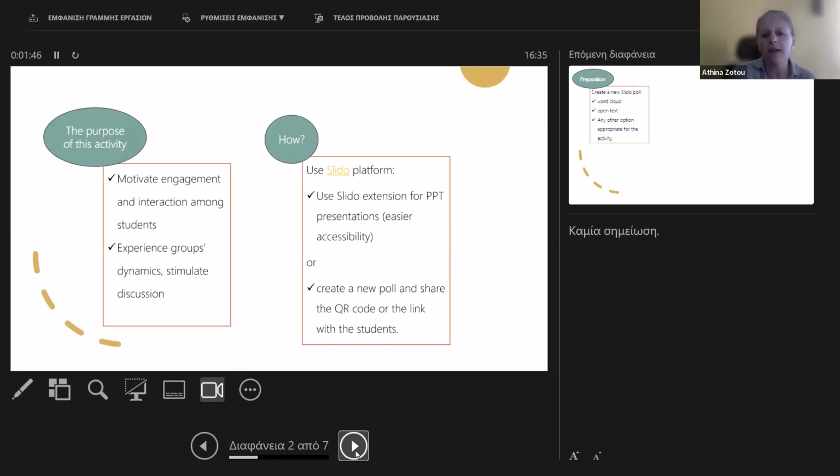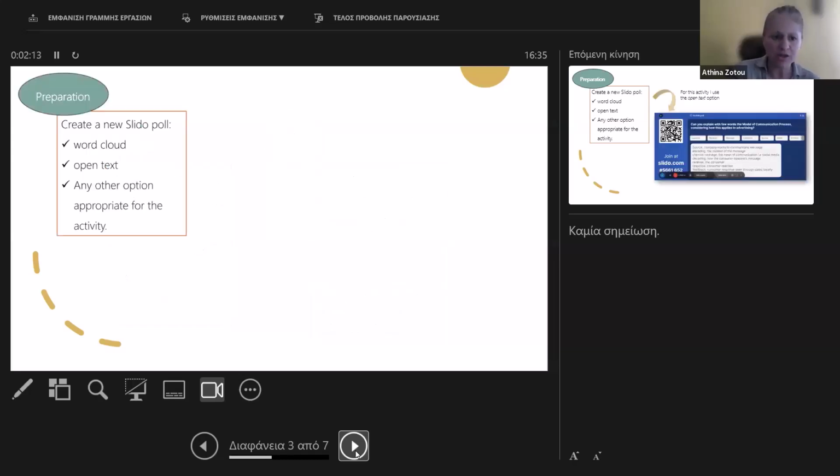I'm using the Slido platform, which is very simple to use. There is a Slido extension for PPT as well, for easier accessibility. And I create a new poll, share the QR code or the link with the students so they can participate and use Slido to provide their answers.